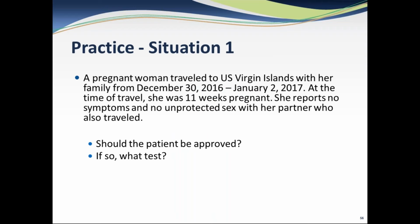Number 1, a pregnant woman traveled to the U.S. Virgin Islands with her family from December 30th, 2016 to January 2nd, 2017. At the time of travel, she was 11 weeks pregnant. She reports no symptoms and no unprotected sex with her partner who also traveled.